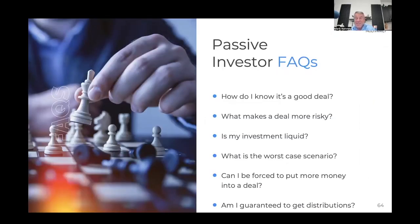Some questions to ask. How do I know if it's a good deal? Unless you're very, very experienced, you probably don't. You need to understand to know whether it's a good deal or not. What makes a deal more risky? Lots of things: the location, the loan terms, the duration, the type of debt, the type of lender, crime. All those things make it risky. The vintage of the property, its physical characteristics, and then you have the people.